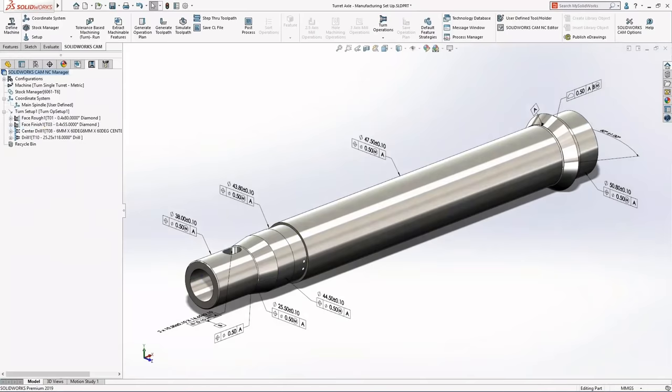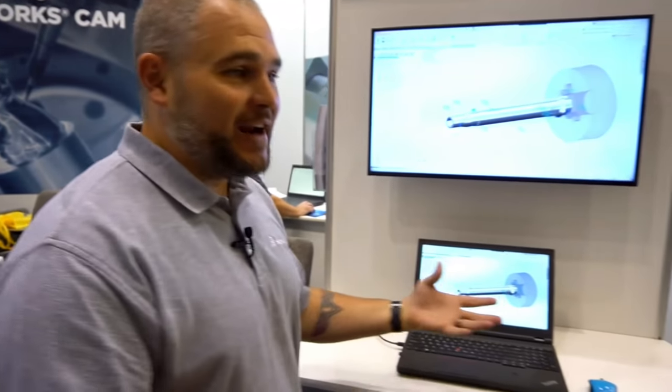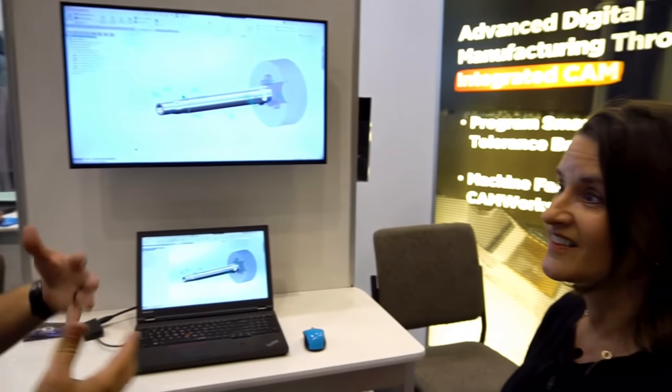Wow, that sounds like smart manufacturing. Yeah, it is. That's one of the greatest, coolest things we have today, being able to leverage that one file to capture all of the design and manufacturing intent. Now, does that extend further downstream into quality and inspection?